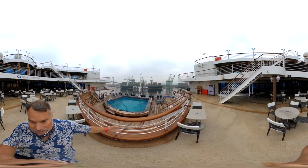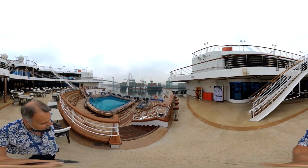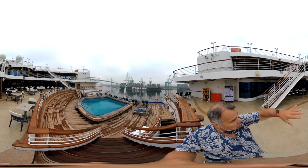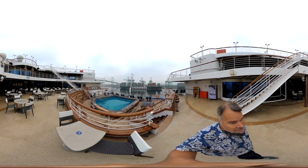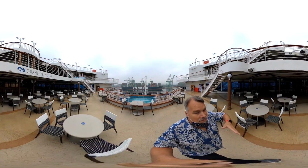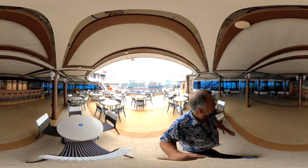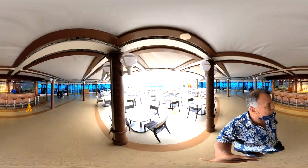Ship, aft you might say, on Lido deck 14. This is the terrace pool, so I suppose this is called the terrace. Club 15 is right there, chapel's over there. They have a bar here. The buffet goes on both sides, the marketplace. We're gonna walk on the starboard side.